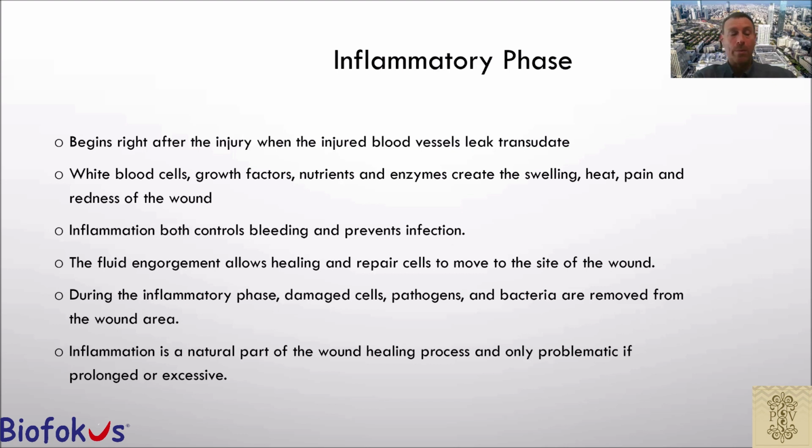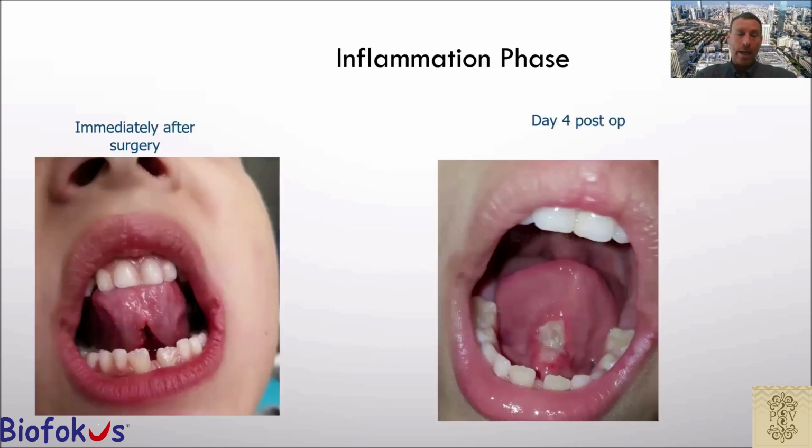So once again, remember, if we instruct a patient to do exercises and reopen the wound, we may elongate the inflammatory phase. And here you can see a patient immediately after surgery and 4 days post-op, where you can see the inflammation. It's part of the healing. There is no infection, and everything is swollen with a bit of redness and the fibrin clot in the middle.